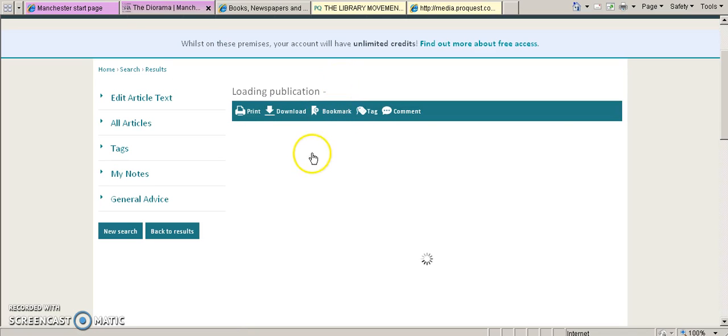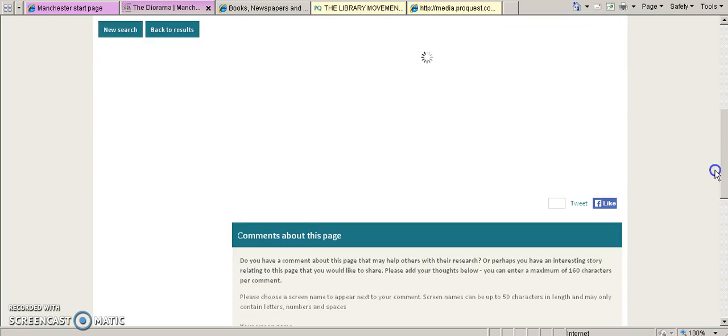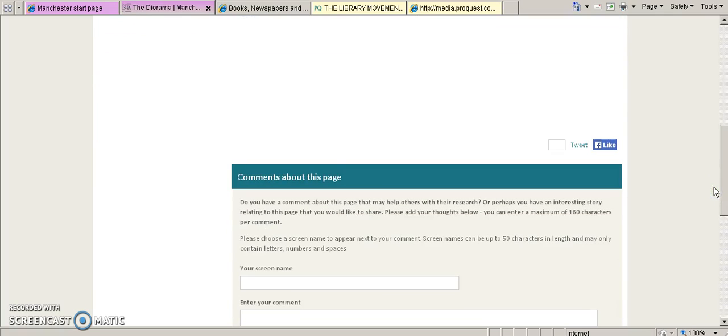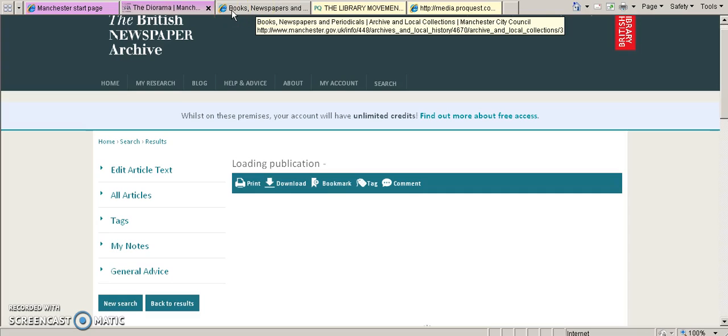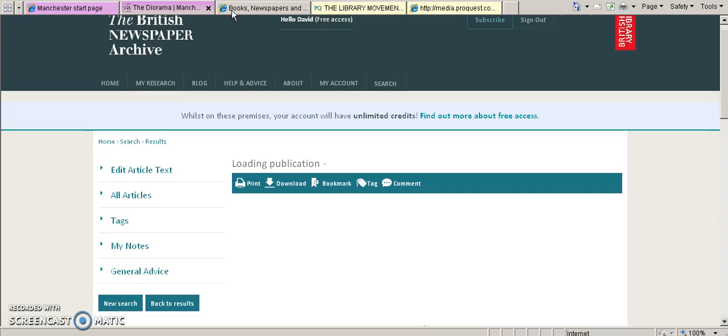You can also comment on it, tag it, bookmark it. So maybe you're interested in a particular topic and you want to come back to it next time you log in to do some more research and compile some more links. You can do that sort of thing by bookmarking. So, hundreds of titles which you can access whether online, in the library on the computers, or on microfilm in the library. So, happy reading.